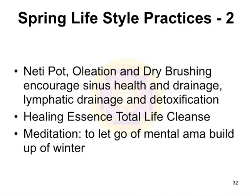And it's also a great time to let go of what I call mental ama. That builds up in the winter because you want to clear your mind so you can think about how you want the new year to be. Like we said, spring is nature's new year. How the next 4 seasons, how you want them to unfold for you. You need a clear vision for that.